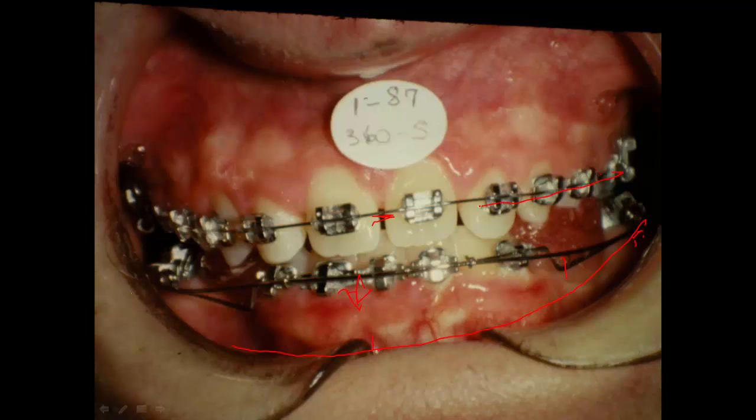The upper looked pretty good, so we didn't put a whole lot of upward force on it, but maybe some reverse curve in the upper arch wire to pick it up.